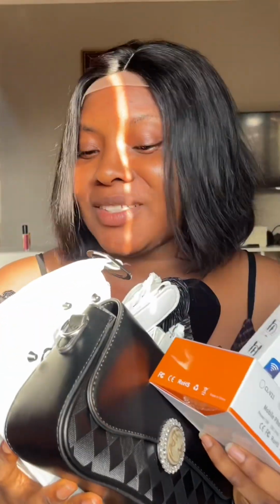I got this on Pinduoduo. I got this on 1688. Also got this on 1688. Look at this quality. There's none of these items that is what I ordered versus what I got.